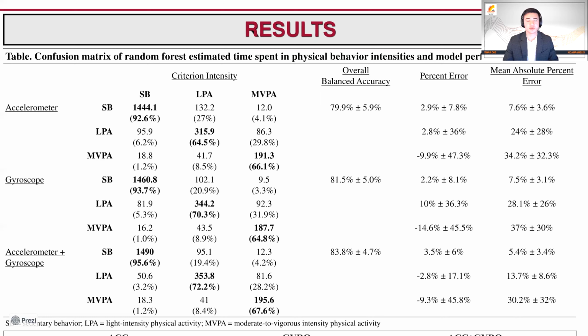This was also observed in the overall balanced accuracy, where using both accelerometer and gyroscope data resulted in about a 2 to 4% increase in overall balanced accuracy compared to using either sensor alone. A similar trend was also observed for model estimated time spent in the different intensity categories for the session. You can see that for the mean absolute percent error for time spent in different intensity categories, that for a given intensity, it was always lowest when using both accelerometer and gyroscope data.